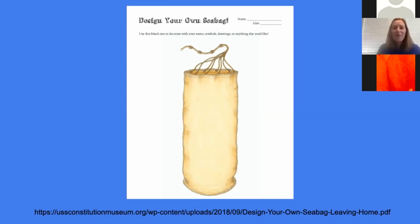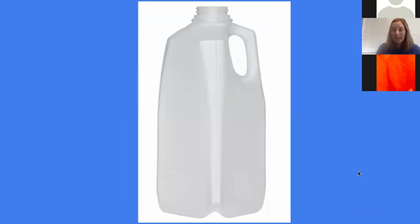I want to make the point that these chores we've been talking about, washing dishes and washing your clothes, both involve water. But all through this, they were using salt water, not fresh water. Fresh water was a very controlled commodity on the ship. There was very little of it. Basically, each sailor on the ship was allotted about half a gallon of fresh water a day.